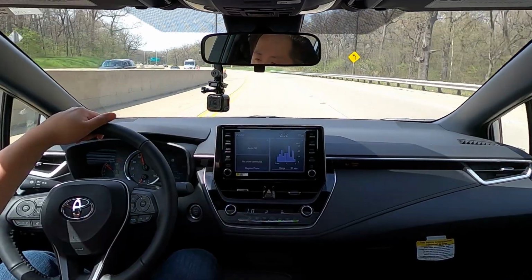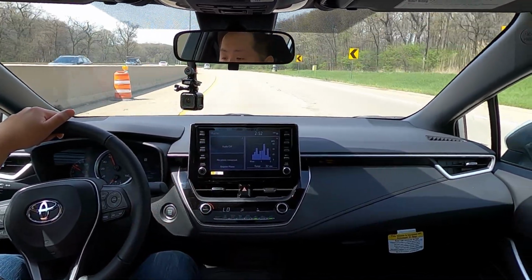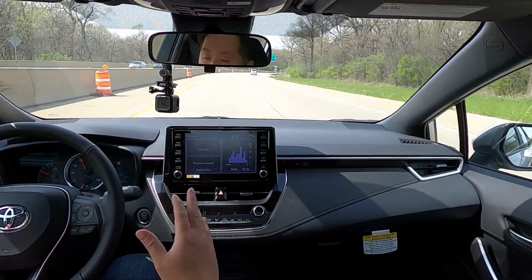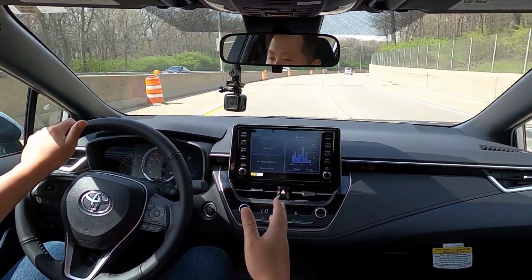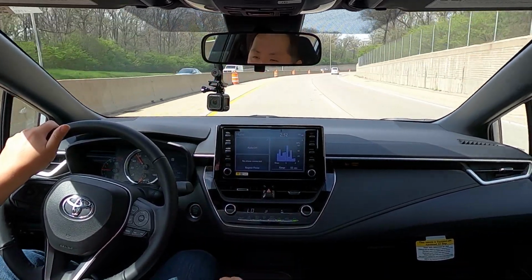Okay, so that was in second gear. So I made it from 20 all the way to about 60 miles per hour in second gear, and the acceleration is so-so. Obviously, with the 6-speed, it feels a ton better.